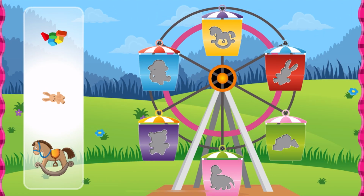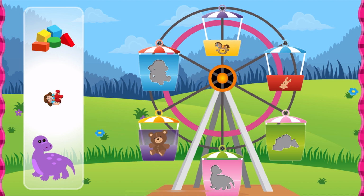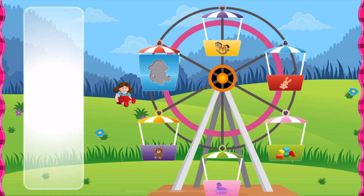Let's have fun with this Ferris wheel. Place all the pictures on the correct cabins. Bunny. Rocking horse. Teddy bear. Blocks. Dino. Doll.